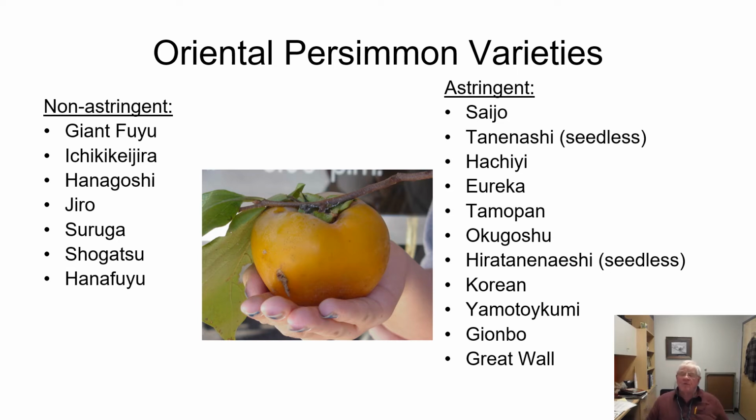Oriental persimmon varieties can be both astringent and non-astringent, and so it's important to know the non-astringent varieties include ones like Giant Fuyu, Hero, Suruga, whereas the astringent varieties are, as we see on this list. Again, it's important to know which type you've got, especially before you try to eat it.